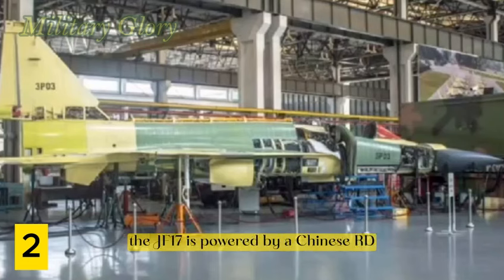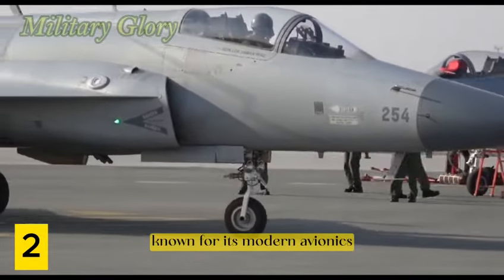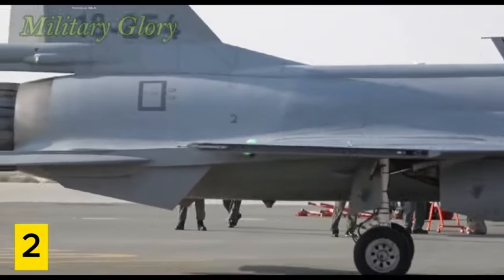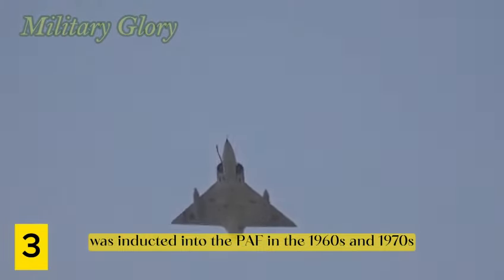Engine type: the JF-17 is powered by a Chinese RD-93 turbofan engine. Capabilities: the JF-17 is a multi-role fighter known for its modern avionics, agility, and air-to-air and air-to-ground combat capabilities. 3. Mirage 35. Induction: the Mirage 35, a French-origin aircraft, was inducted into the PAF in the 1960s and 1970s.